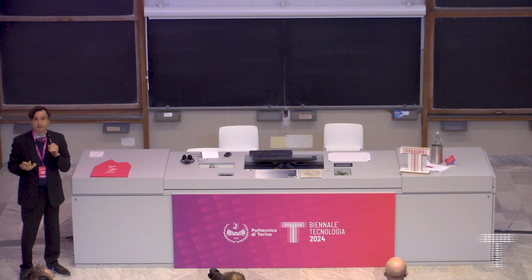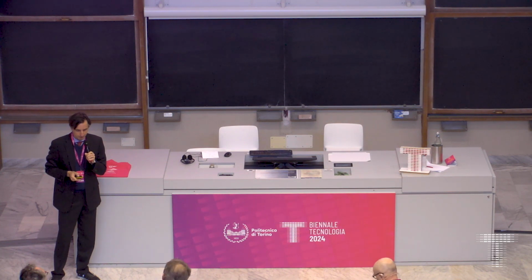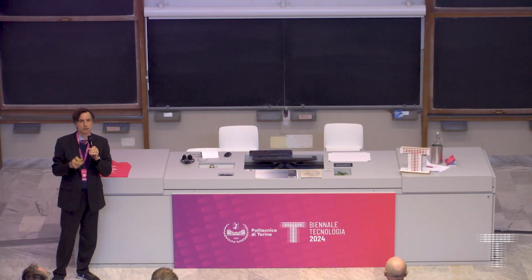A third technology, the space-based one, is called the planetary sunshade. Here the idea is to insert in an orbit between the Earth and the Sun a very large space system that we call a planetary sunshade, or also a solar sail, or a multitude of solar sails. The idea is simple to get: to create basically a shadow on the Earth. Actually it is not exactly visible, but basically it is a reduction of the sunlight.